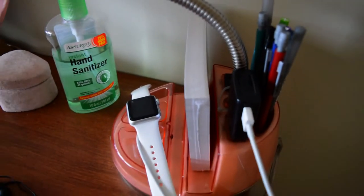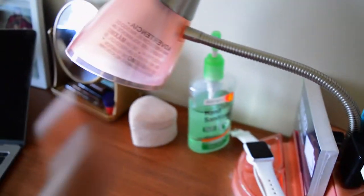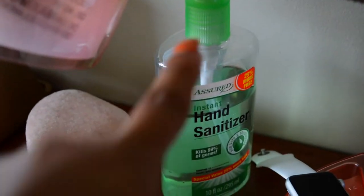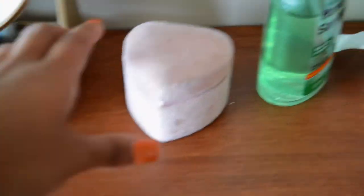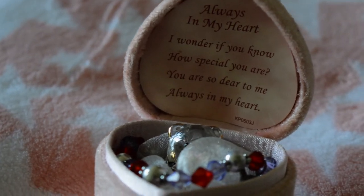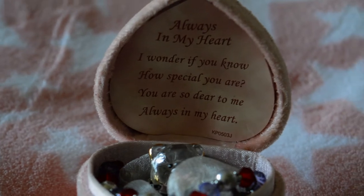This is where I keep my lamp, my Apple Watch charger, index cards. Anyways, that's my hand sanitizer. Good job. And there's my little jewelry box that I don't really put jewelry in, but it's just cute. My grandmother gave it to me in like fifth grade, and I don't go anywhere without it.